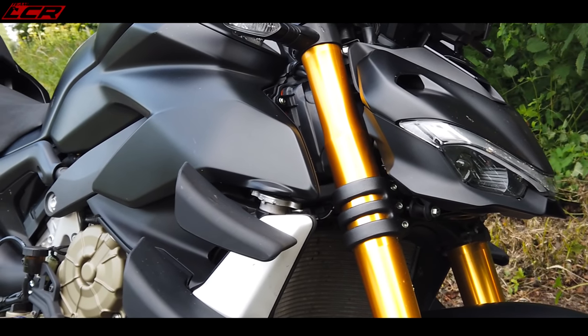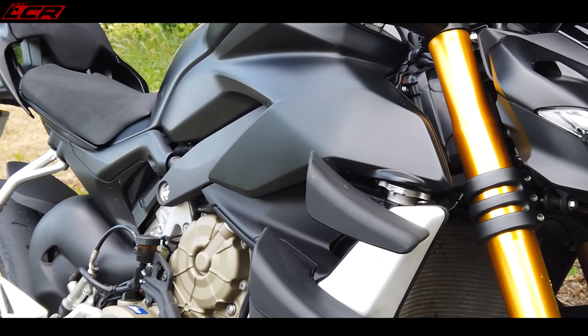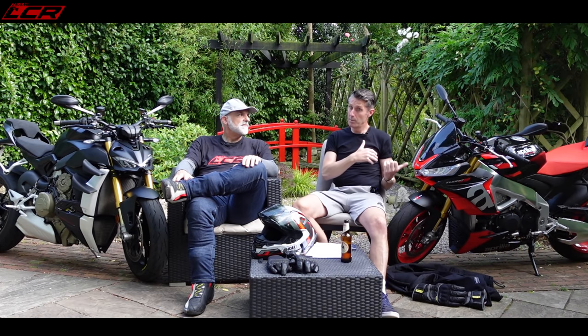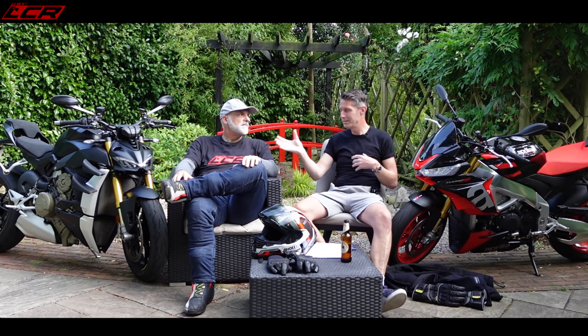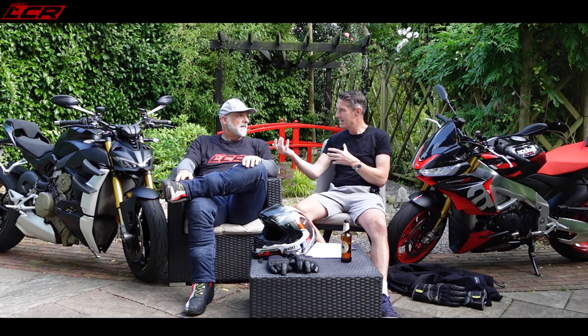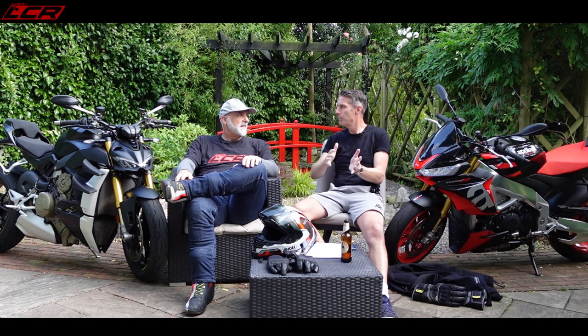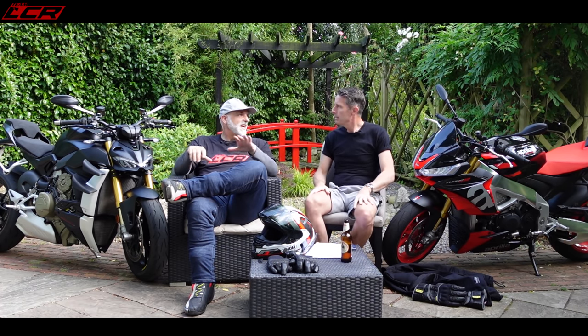More initial bite. It sounds a bit odd, but I don't think it feels that fast in the lower rev range. Yeah, certainly by comparison it doesn't. And I think, forget these two, compared to other super nakeds, it doesn't feel that fast. I would expect a 208 horsepower naked to be rampant, and it is, but only at the very top. You'd be expecting the front wheel to be in the air, you'd be fighting it. It's not like that at all.